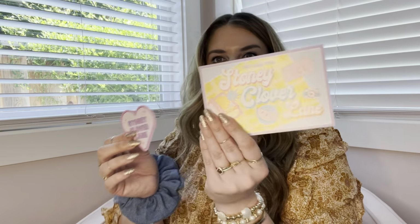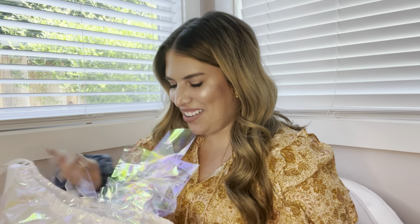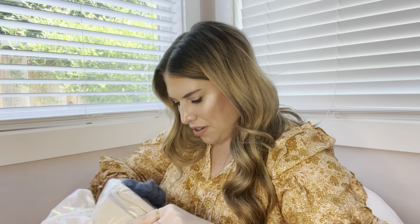Hi there. Let's see if there's a sticker. My last little order like this, I have a sticker, unfortunately. Okay, so we have the regular Stoney Clover Lane postcard and sticker. This is actually one of my favorites. It's very cute. In here, oh, you can see. I'm excited. Okay. Put that down.